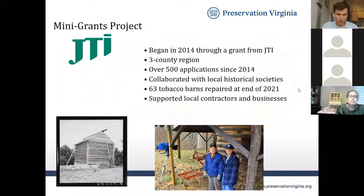So the JTI mini grants project, after we had worked on some of these other elements for a while, we got in touch with a local tobacco company, JTI Leaf Services. They're actually an international company, but they have a large warehouse and office in Danville. And we were able to partner with them on mini grants. This was a program to provide small grants to tobacco barn owners to repair their tobacco barns in a three-county region. We collaborated with a lot of historical societies and museums and civic organizations. And like Elizabeth said, we will have 63 tobacco barns repaired by the end of this year.